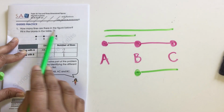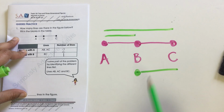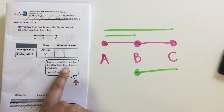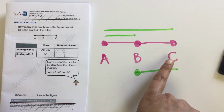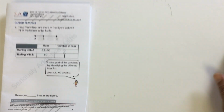Question says, how many lines are there in the figure below? Well, we have 1, 2, 3. 3 lines. 2 plus 1 is 3. Okay? All right, I solved part of the problem by identifying the different lines first. I have an AB, and I have an AC, and I have a BC. Those are the only 3 lines that we have here. All right, moving right along.